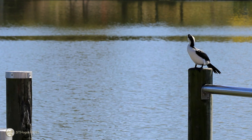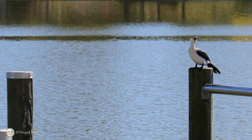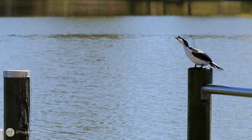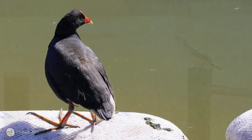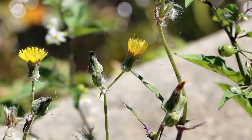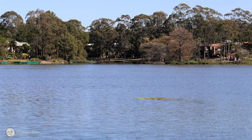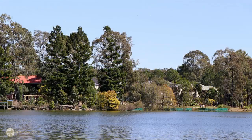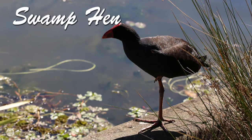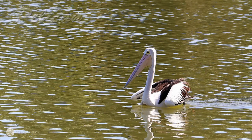Here's a little cormorant drying off on a post. I wasn't going to flick it into video mode because he could have flown off. I tried that one other walk not so long ago, and by the time I got the camera set up for a video, the bird had flown away. These are just some weeds. I'm sure they attract the insects that the little fairy wrens like to eat, and I suppose other insect-eating birds. That's the bird island. That's a swamp hen. See, its toes are not as skinny and long as this moorhen's.